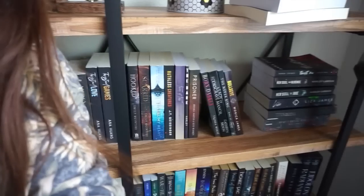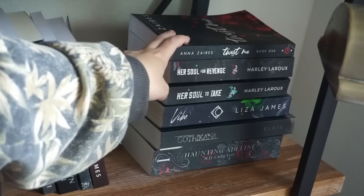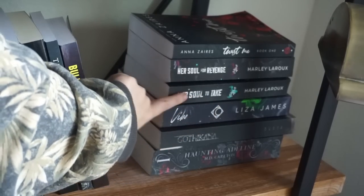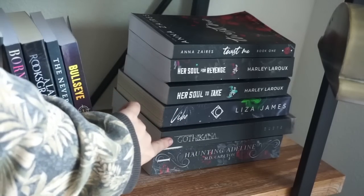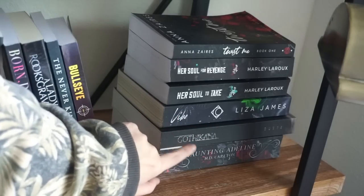These books down on the end, I'm gonna zoom you in because I can't actually get back there. Twist Me, I think is a kidnapping romance, and I really want to read that. Her Soul to Take and Her Soul for Revenge by Harley LaRue. I loved the first book. I still need to read book 2. Vibe by Liza James, which is a dark sapphic romance that I really want to read. Gothicana, which is a gothic fantasy romance. I don't actually know if it's fantasy, but I do really want to read that.